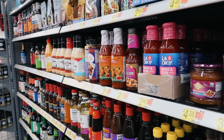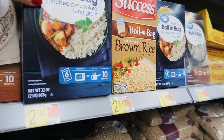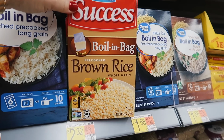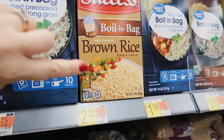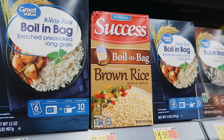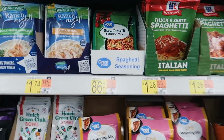Okay, so one convenience item I hardly ever see people talk about is the boil in a bag rice. So they have the Walmart brand now. They have regular white rice. This is the kind I usually get, which is the Success boil in a bag brown rice. This is so easy if you have issues cooking rice. It's foolproof and super quick. It only takes 10 minutes. Highly recommend it.